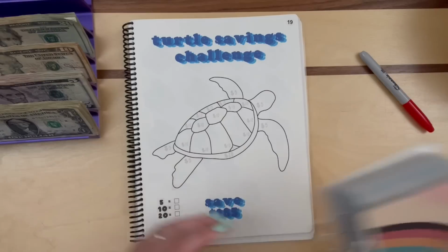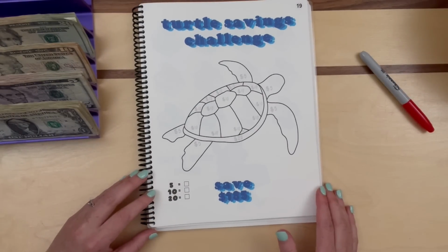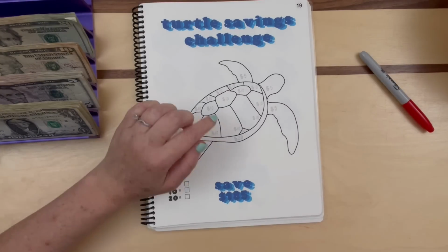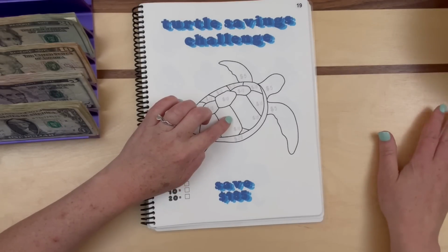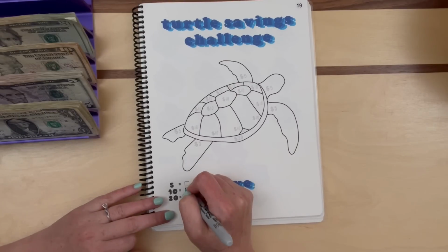So for the turtle, okay, I have to determine what color I want the numbers to be. So you guys, I don't really know. Is this supposed to be brown? Okay, see, I'm already freaking out because I don't even know. I guess it can be whatever I want. Okay, I don't know. So I'm just going to do a shade of green right here. So let's just do the 10s. So we'll just determine that for today, we'll do the 10s.